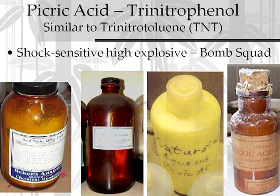The picric acid can react with the metal in the cap and form shock-sensitive explosives. These are things where just twisting the cap can be enough to detonate the compound. One pound of picric acid is the equivalent of 6 or 7 sticks of dynamite. It's enough to move concrete walls back.